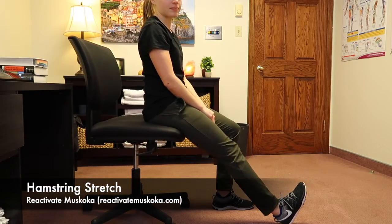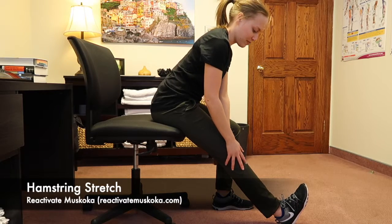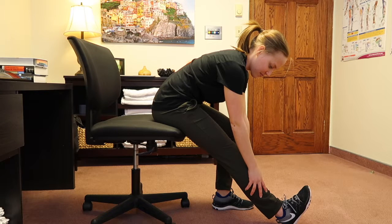Sit at the edge of your chair with one foot out straight. Think about pushing your bum back to the back of the chair. Slowly slide down your leg until you feel a strong stretch in your hamstring or the back of your leg. Keep your toe pointed up towards the ceiling to increase the stretch. Try to hinge mostly at the waist and not in the back.